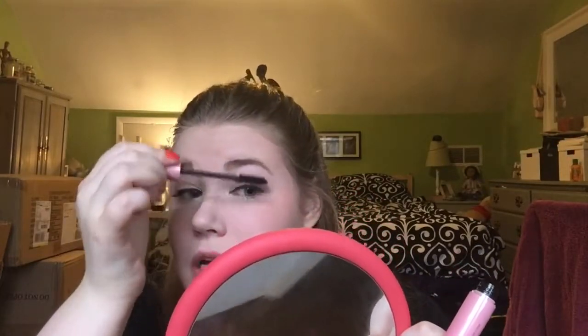And the other side. I don't have makeup wipes, as I've said, so I'm gonna let that dry and then wipe it off and hope it doesn't leave a streak.